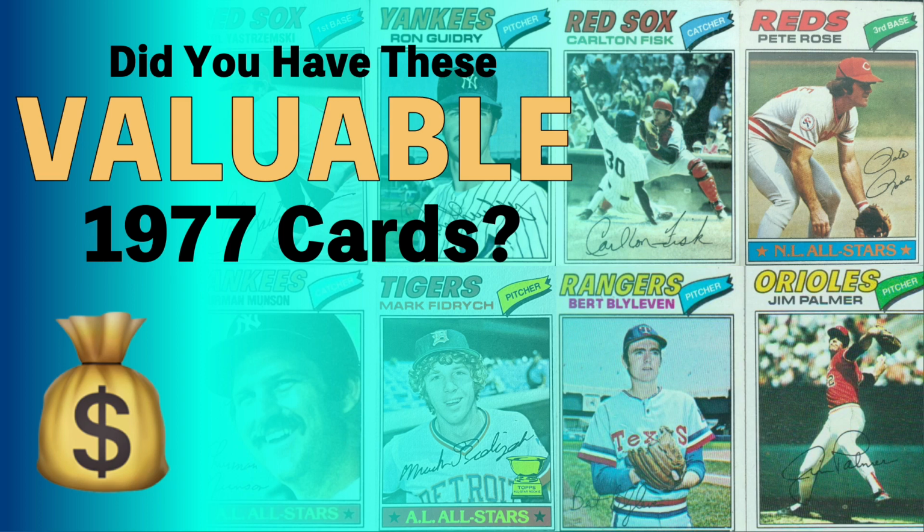So I just wrapped up my top most valuable cards from the 1980s, and I thought I would do one on the 1970s, but man, there's so many valuable cards from the 70s that I had to break it up. And when you look at it, there's enough cards from 1977 alone to do a video. So if you were going back to try to cash in on your sports card collection and you could pick one year, I think I would start with 1977 Topps.